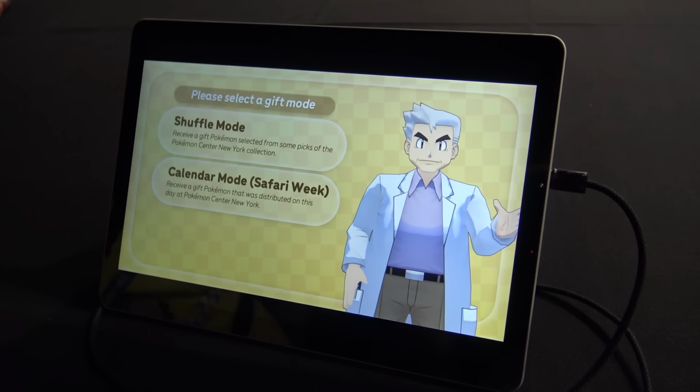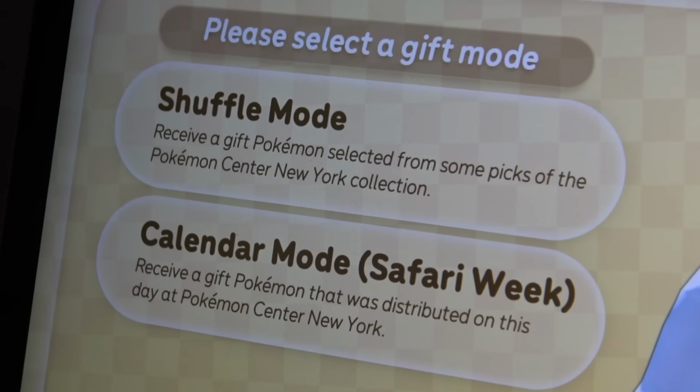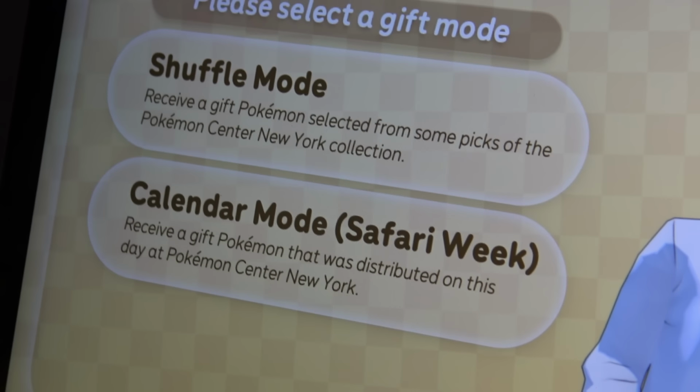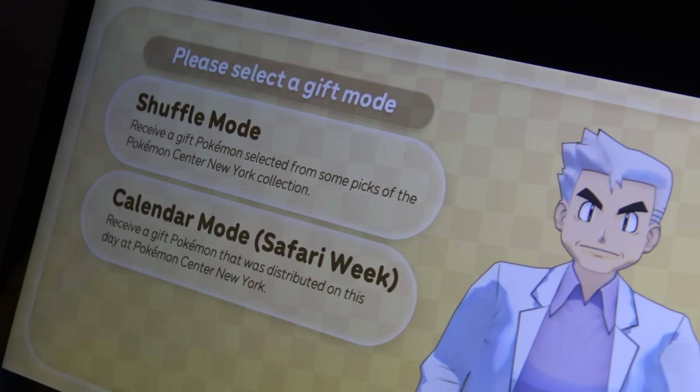And so now you've got 2 modes here. You've got shuffle mode. That is the selection I posted with starters and legendaries and everything. Calendar mode is which Pokemon were being distributed today back in 2002.